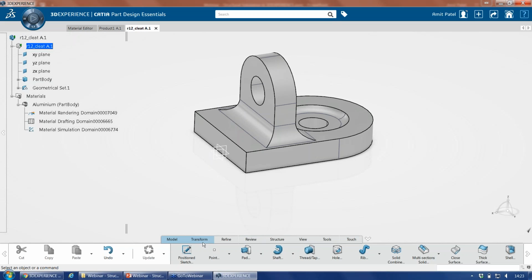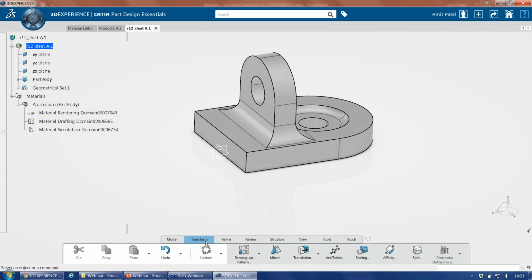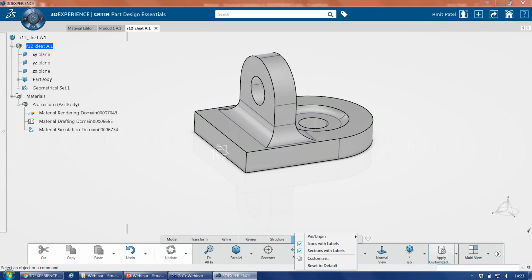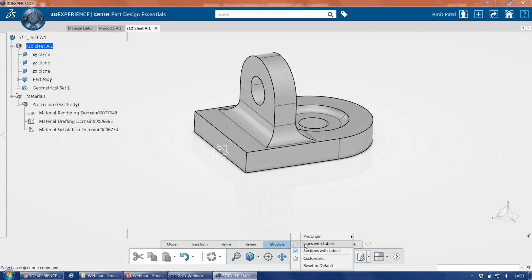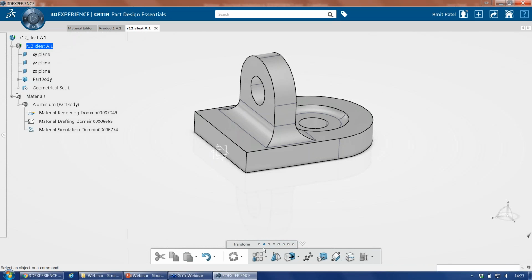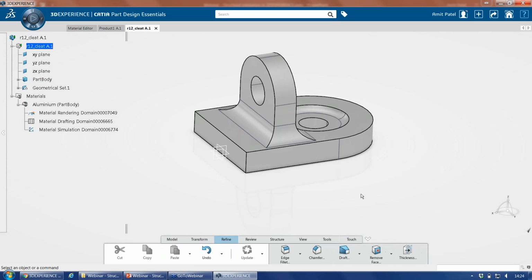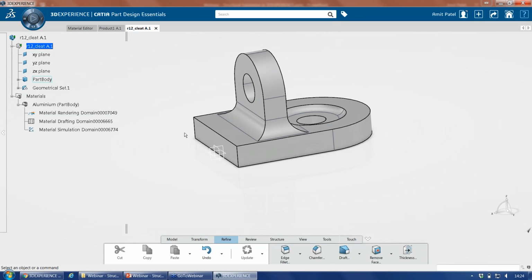So rather than using a transform toolbar, I've got a transform tab. Okay, and I've displayed everything nice and easy. You can take all this off, but it's a bit harder to navigate, and I like to have all my labels on so I know what I'm picking.